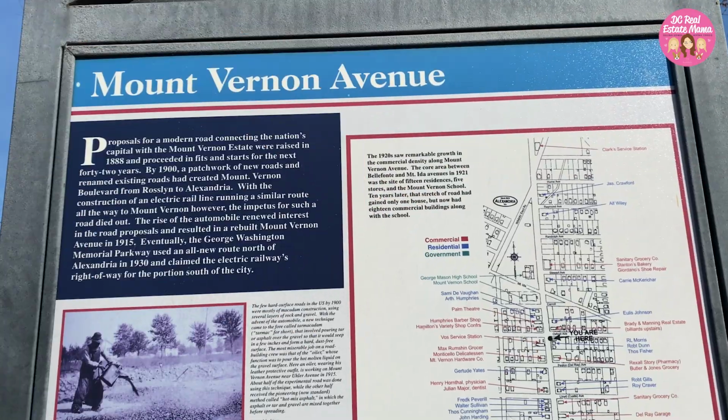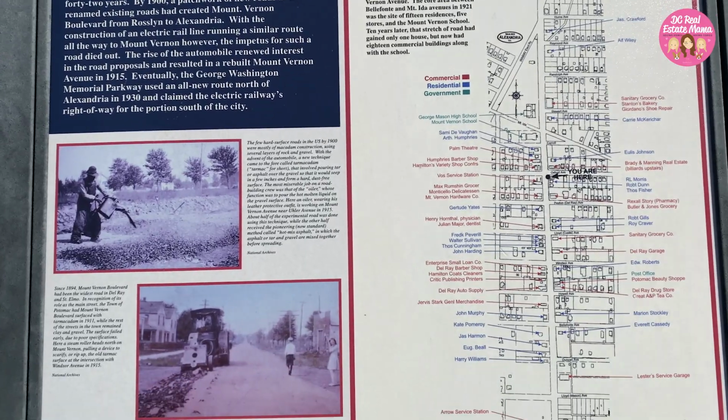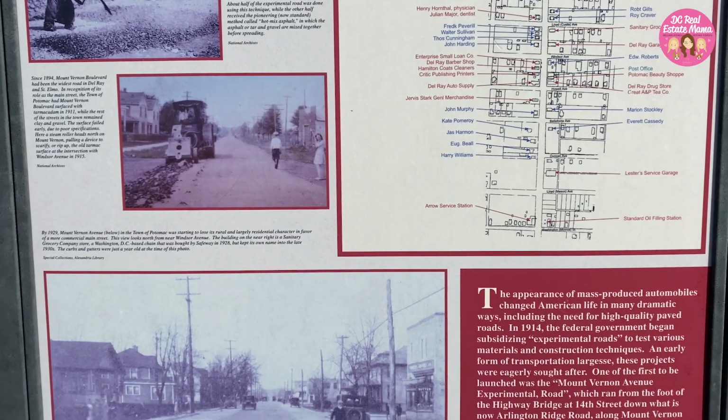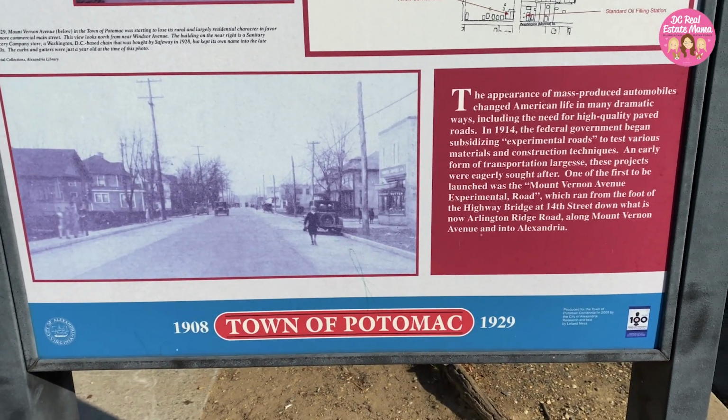Just a quick second on this. In 1888, the government decided that they wanted to connect the capital city with George Washington's former home, because he was long gone by now, 88 or so years in the past he had died. And they connected Mount Vernon Avenue essentially from Roslyn to Alexandria. But then that really fell out of favor as the trains came into existence because you just didn't need a road for that kind of travel anymore with your horses when you had a train that could take you there as well.